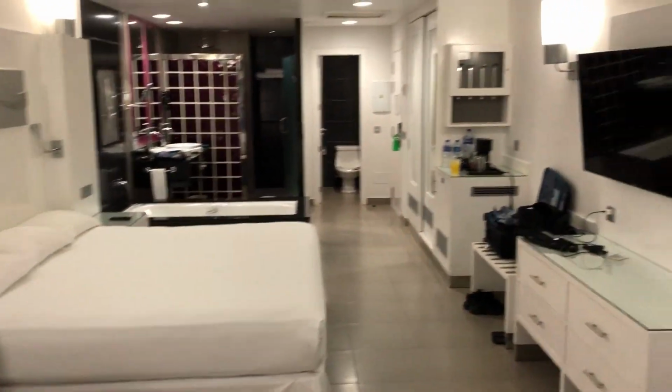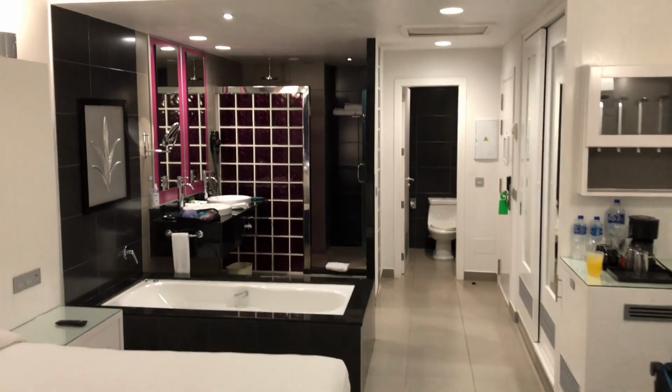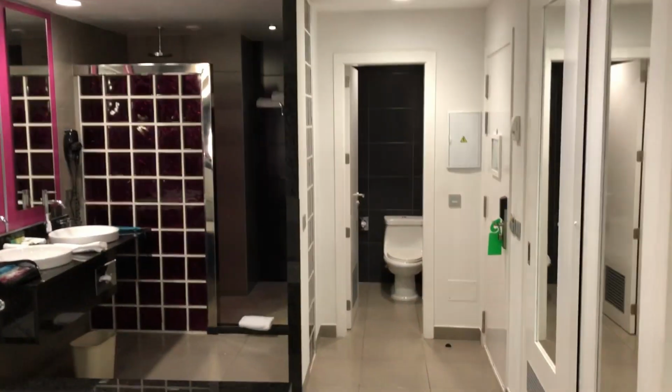So yeah, here's another view of the room. It's a decent sized room. Again, this is an all-inclusive resort. I have the jacuzzi junior suite in the hotel adults only section. So yeah.